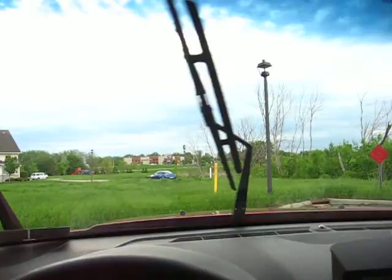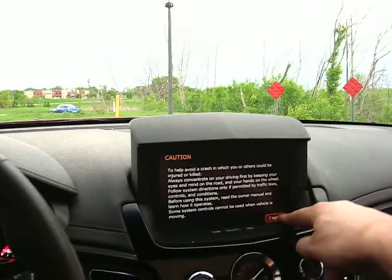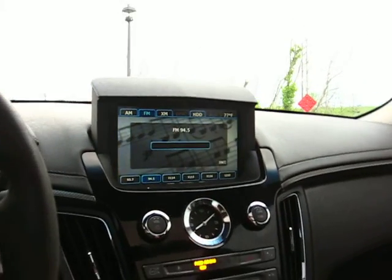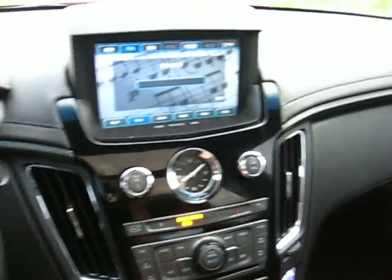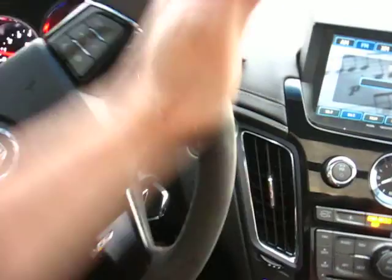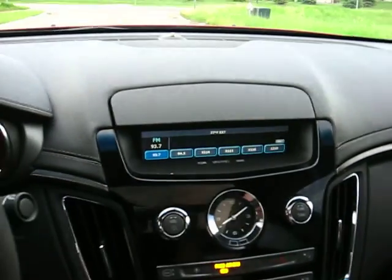You know, everything works. Obviously your wipers work. Of course your radio works. Car does have navigation, so it tells us where we're at there. We can go back to the radio. We'll go for a little test drive. There's the navigation will go up and down. It is touch screen as well, so if you want to change the radio station wherever you'd like there.